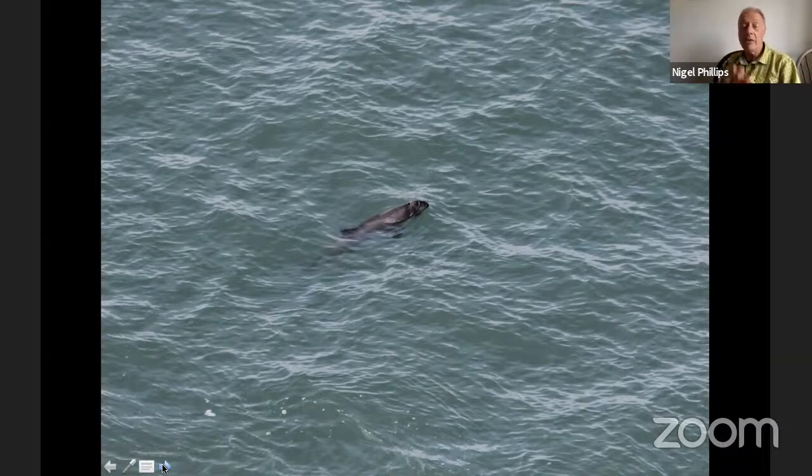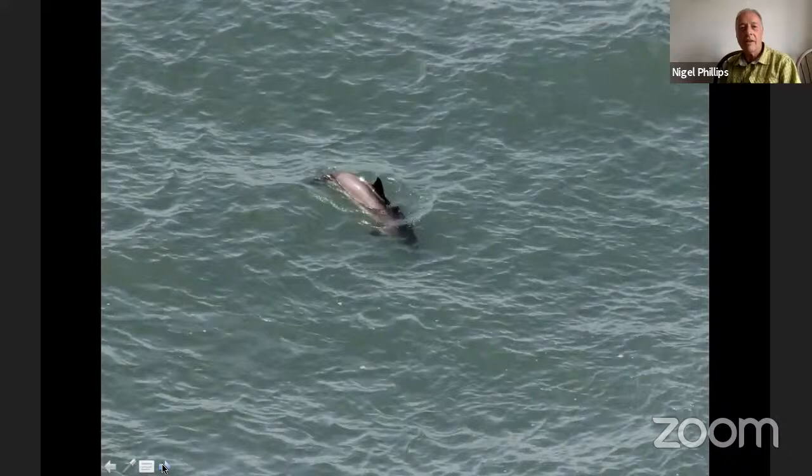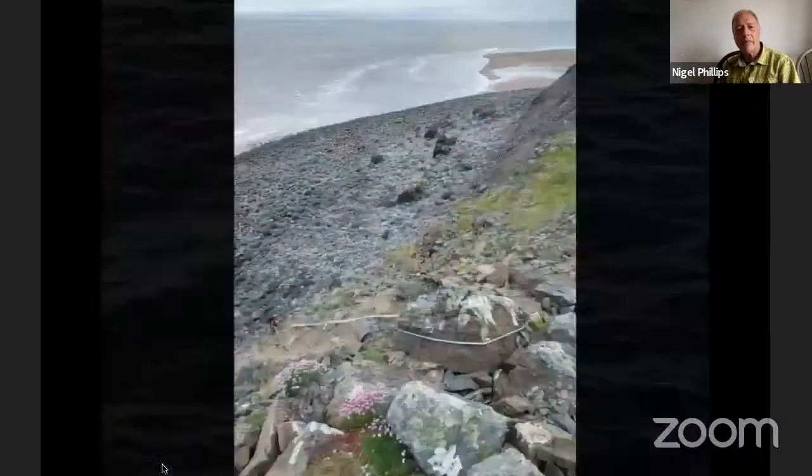So these are photographed just from where you saw those people standing above the cliffs, leaning on the railings. And these are harbour porpoises, about half the size of dolphins. We also get quite a lot of Atlantic seal sightings there too.